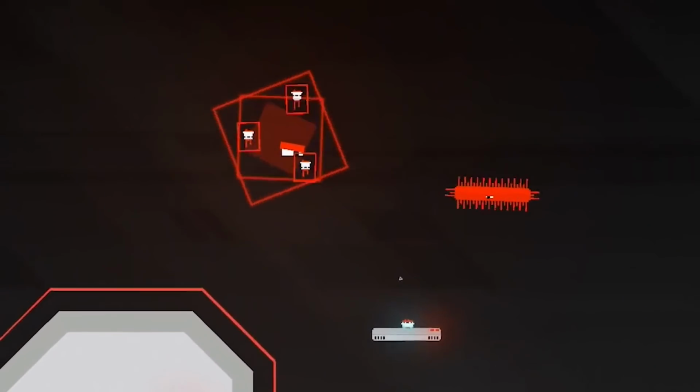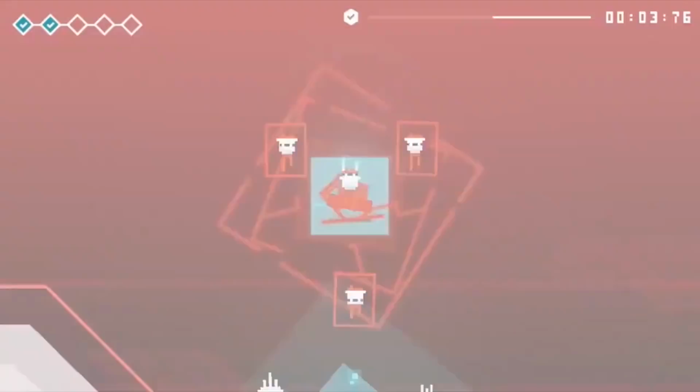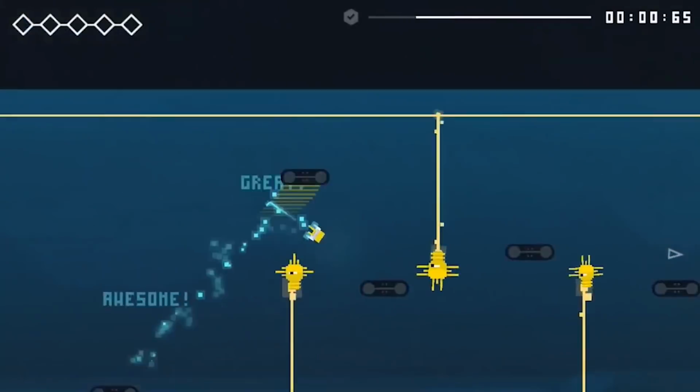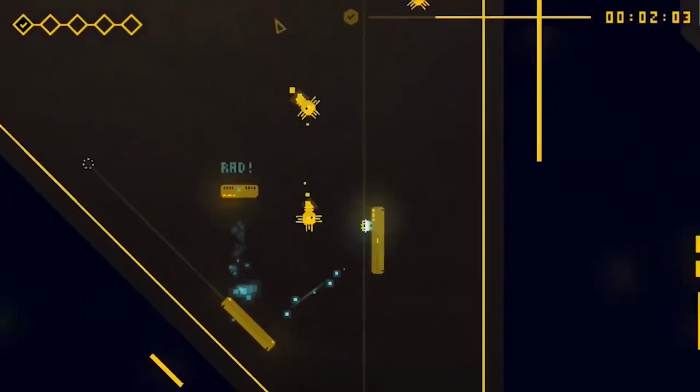Now Hopiko is a reaction-based platformer that I discovered just a little while ago. Controls in this game at its base can't be any simpler. All you can do is jump. However, the way you're going to jump and the direction you're going to jump is all up to you.